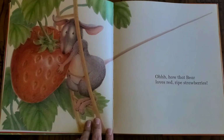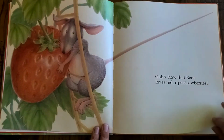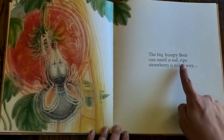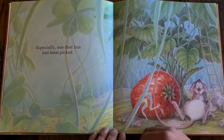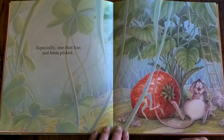Oh, how that bear loves red, ripe strawberries. You think he's nervous that the bear's going to take his strawberry? The Big Hungry Bear can smell a red, ripe strawberry a mile away. Especially one that has just been picked. Oh no, do you think the bear's gonna come?